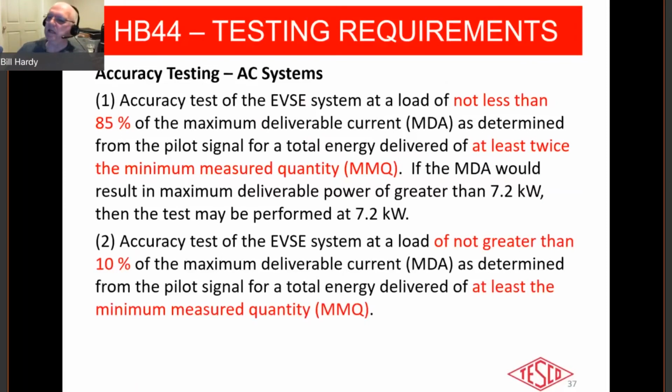Testing for accuracy is then done at 10% of the maximum deliverable power and at 85% of the maximum deliverable power. That's a lot of power for a DC charger, and the question becomes, what do you use as the load for doing that? We'll talk about that some more, but all of these things are evolving as more and more tests are being done.